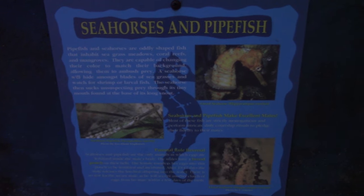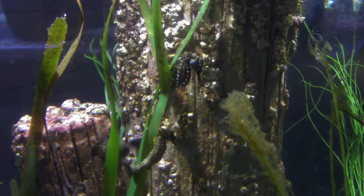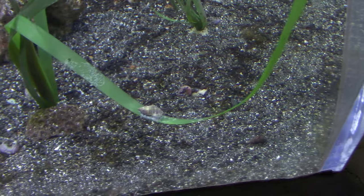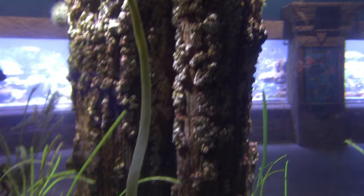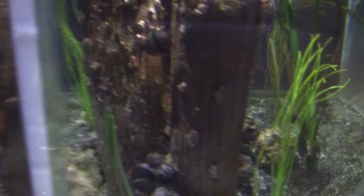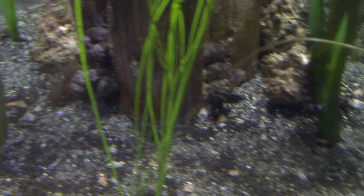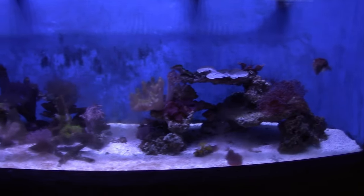We got seahorses and pipefish. Oh man, I love seahorse. They wrap their tails around the grasses. It's like a snail right here. Several urchins. A couple other types of fish. So I'm not really seeing any of the pipefish. The tank.